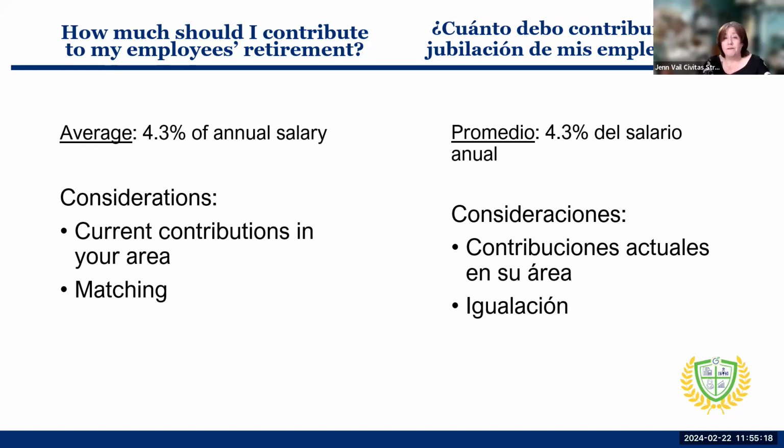So matches are very attractive to employees. It's free money, right? It's showing your commitment to their retirement plan. It's also a great incentive for your employees to increase their own contribution, right? Because they would really want to get the maximum amount of a match that you are offering. So it's not uncommon, if you are talking about retirement plans to potential employees, for them to ask right up front what the match is, or for you to offer that percentage immediately, right? To let them know as you're interviewing everyone what match you offer, because that is very, very attractive.